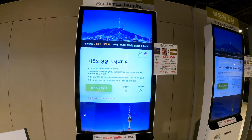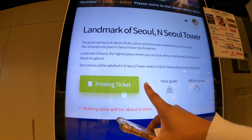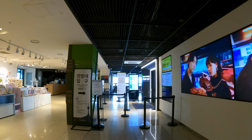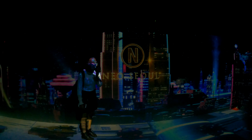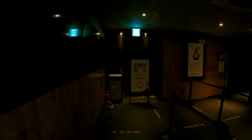Okay, so I do the voucher exchange here on this device. Okay, so I scan my ticket. And we print the ticket. You got it right there. That room, there's a lot of visuals, too much to record them all. That was just an idea of how they look.